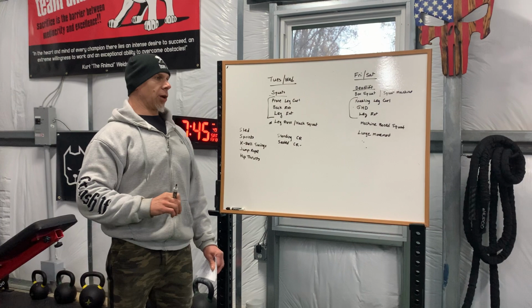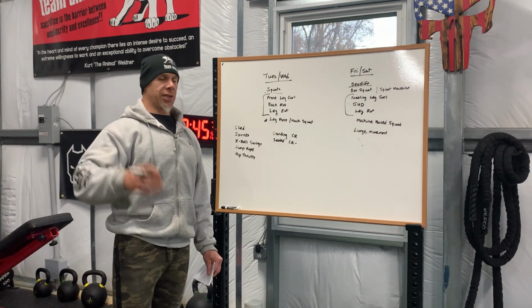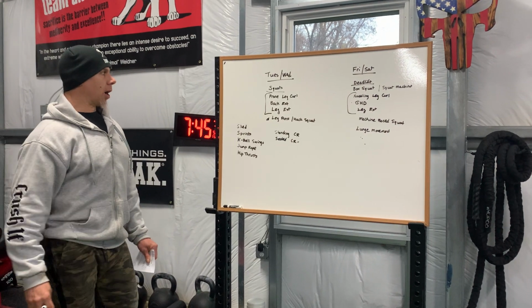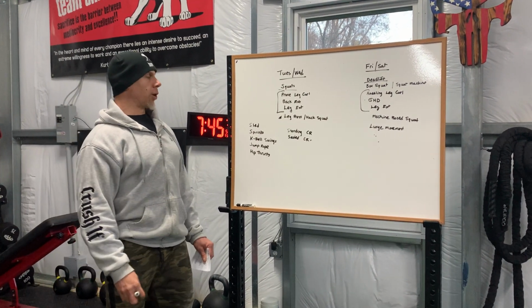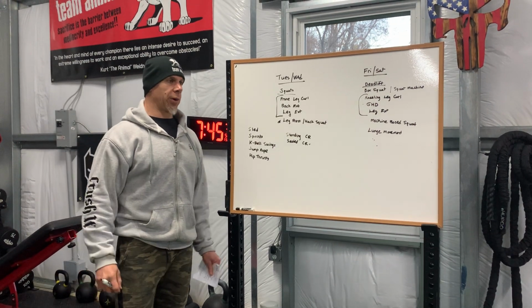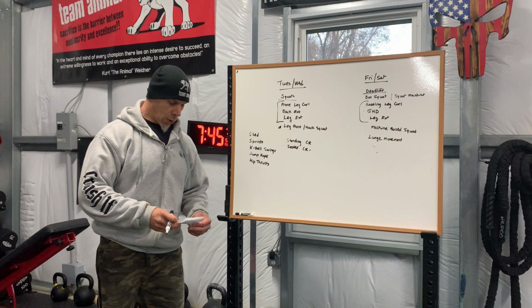But doing sets of anywhere from 10 to 15 with really slow eccentric and control of the weight actually makes it very hard. It's humbling. You don't feel as strong because you're not putting quite as much weight on there, but you're actually doing a lot more total work.